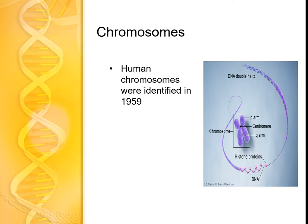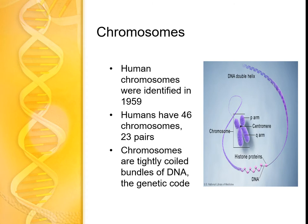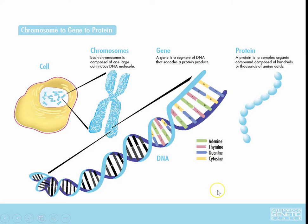Human chromosomes were first identified in 1959. Humans have 46 chromosomes in 23 pairs. 22 are the same, known as autosomes, and the last pair are the sex chromosomes. What they actually are is very tightly wound DNA around histone proteins to compact that information.